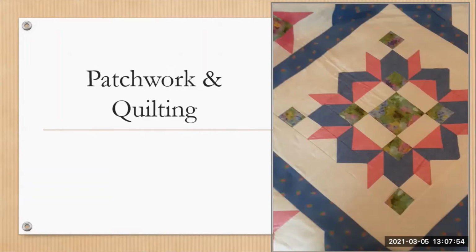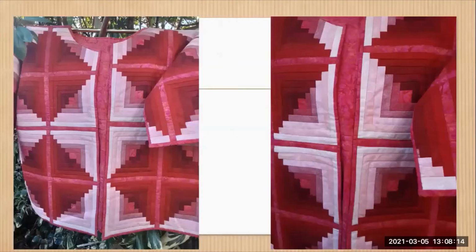Participants will get the opportunity to learn about patchwork and quilting and many different ways of working with fabric and manipulating fabric, through hand stitching, machine stitching and embellishing. Here we have an example of patchwork that has been created into a wearable item. This represents a kimono style jacket made using the traditional log cabin block.